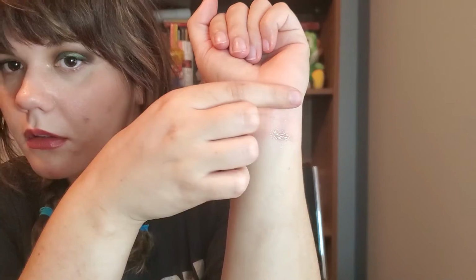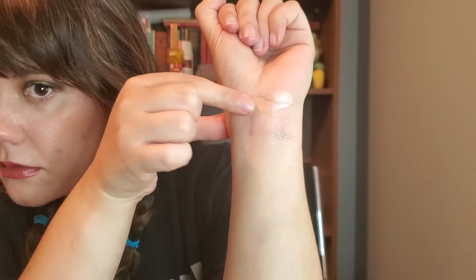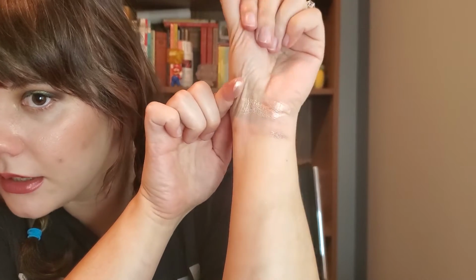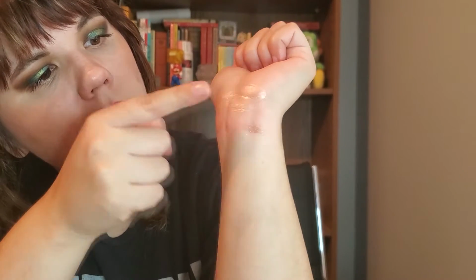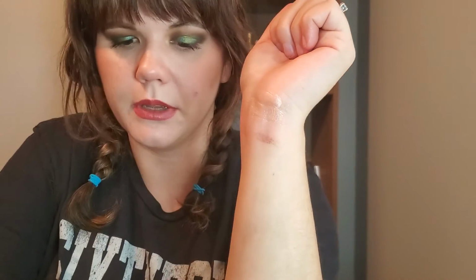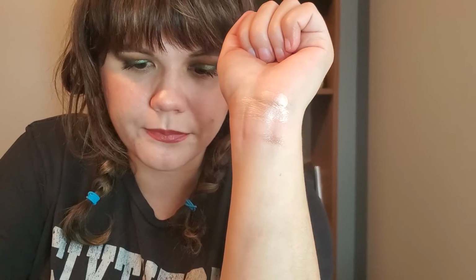First is this creamy pink shadow. It's a nice reflective shade. I don't really have anything that is that light, and it's just nice for subtle looks. I don't do a whole lot of subtle looks, but when I want to put makeup on but not really do film or anything, I'll do that.